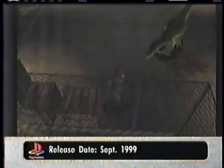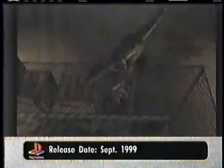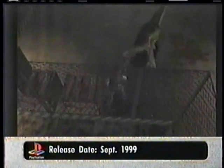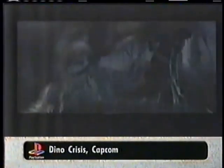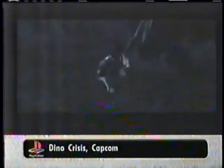And although the controls are more or less the same, there have been some changes made to help you respond to the lightning-fast lizards. The R2 button will allow you to do a 180 to confront your pursuer, and you will also be allowed to walk with your gun drawn. So while the game will certainly appeal to fans of Resident Evil, Dino Crisis looks like it could be a winner on its own. We'll find out when it's released this September.